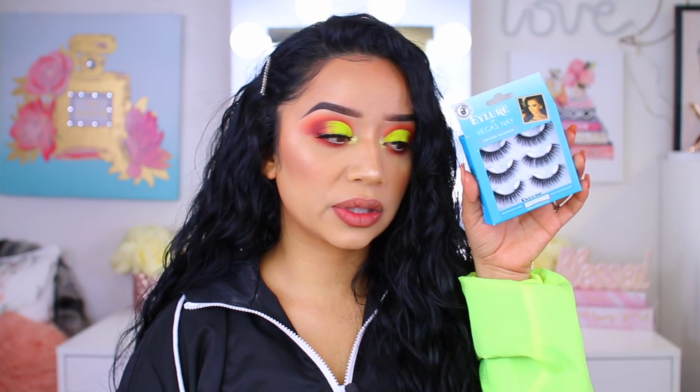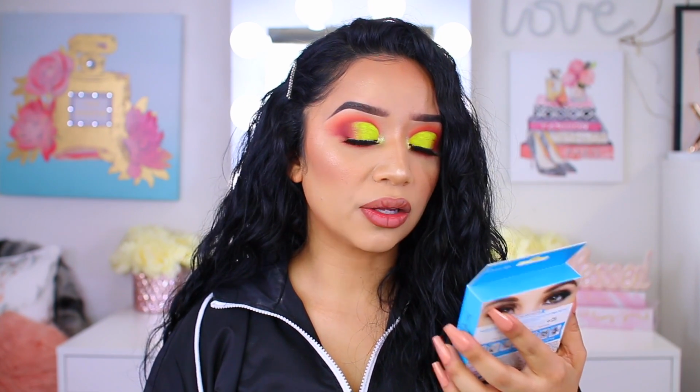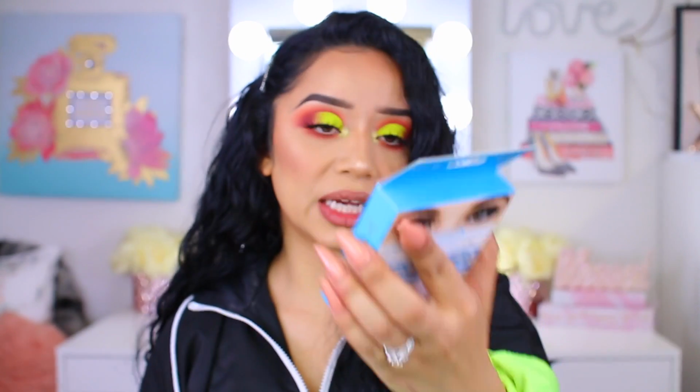I actually ended up going in with another lash style because I feel freaking ripped off. I bought this whole set at Walmart for like 11 bucks, and these lashes do not look like the original Vegas Night lashes. If I'm wrong, let me know. But I tried them on, and they do not look like the original ones. So I was like, nope, pass.